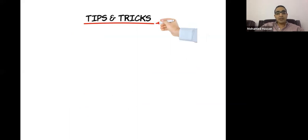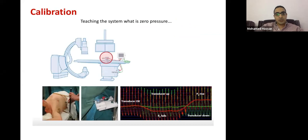But importantly, to achieve all these benefits of FFR on the clinical outcome, you should measure it accurately. And in order to obtain accurate and not false measurements, there are some issues that you should take care of while measuring FFR or iFR. The first thing is calibration and equalization. What is meant by calibration? Calibration is teaching the system what zero pressure is. Firstly, you calibrate the aortic pressure to measure it accurately, because we know that with either FFR or iFR, you are measuring the distal coronary pressure in relation to the aortic pressure.